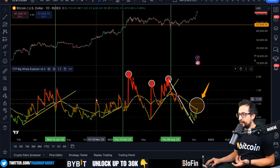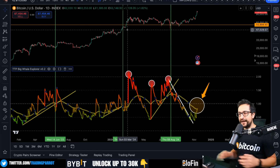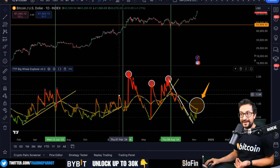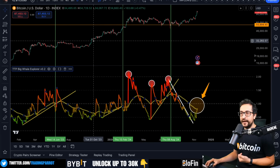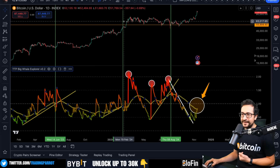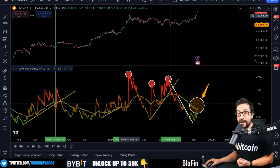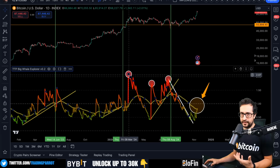Even in here, we breach above the ratio of 1 and the price kept going into banana zone. Accumulation was still a thing. Some people took profits in here, some people took profits in here, but price survived that and carried on going higher. Remember, in these top areas in here, there is some distribution, and that's because retail is buying the top and whales start distributing. In here, there was a huge distribution.